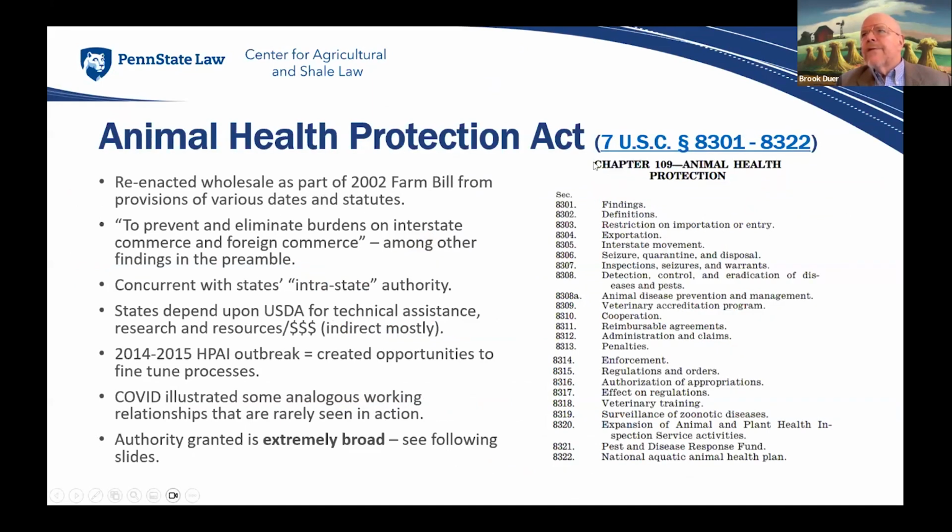Some of these provisions go way back, turn of the century stuff, like a lot of agricultural laws that we have. We have the vestiges of some of that turn of the century or 1920s or 1930s still very much on the books. Okay, so the overall purpose of the act is to prevent and eliminate burdens on interstate commerce and foreign commerce by diseases or pests, and we'll go through that in some subsequent slides. This is concurrent with states' intrastate authority. So you have the feds with their interstate concerns, you have the states with their intrastate concerns, and they're parallel and concurrent. States obviously depend on USDA in this arena for technical assistance, research of all kinds, and money. No question about that.